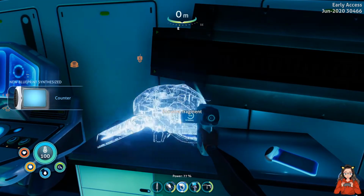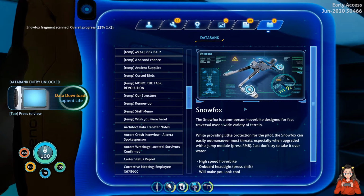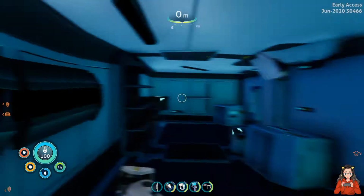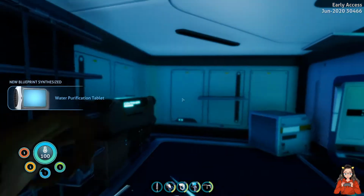Snow fox fragment? What is that? We need one out of three. Snow fox. Oh, there it is. The snow fox is a one-person hover bike designed for fast traversal over a wide variety of terrain. Ooh, I want one. What is this? Water purification tablet?